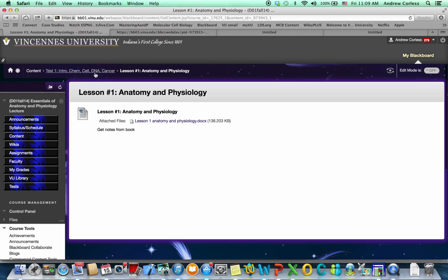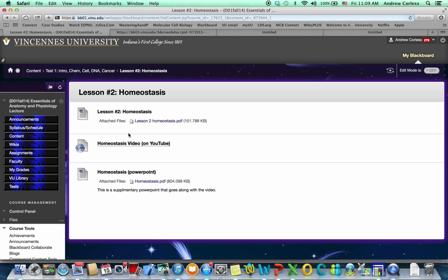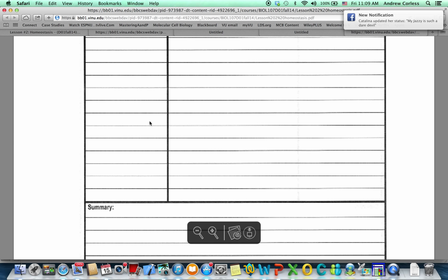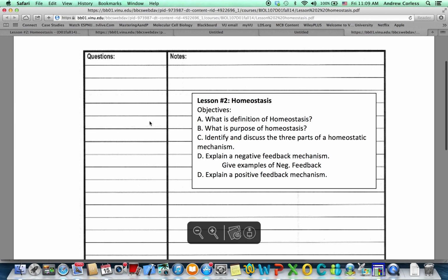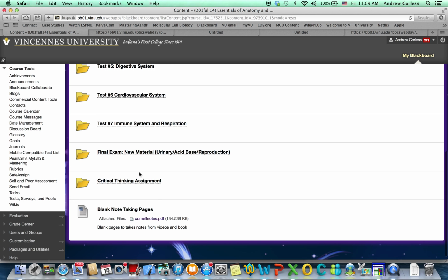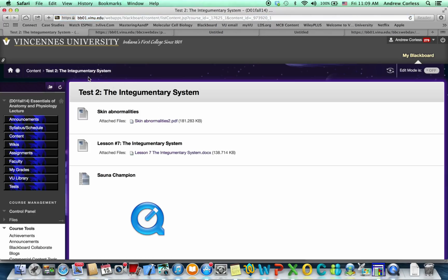Okay, let me show you lesson 2, which is homeostasis. So for this, again, there's a notes page, and you can print that and use it. And let me show you right now. If we go back to the content section, at the bottom there's blank note-taking pages if you want more. Okay, so back, wait, we're on test 1.